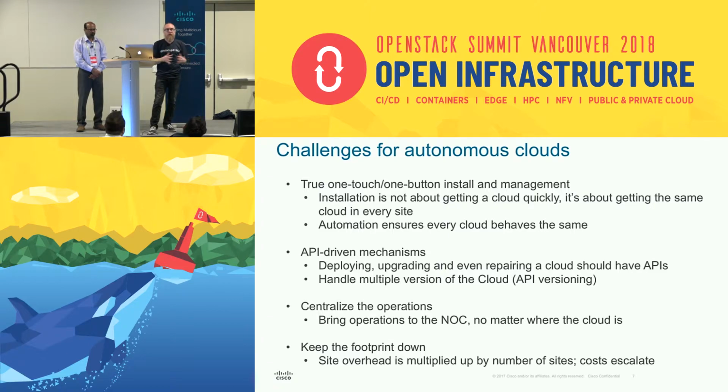You do it phase by phase because you want to stage this to make sure you deal with problems. Again, we need to centralize the operations. It's not the cloud that needs to be central, it's the operations that need to be central. People in a network operations center need to be able to control their network. I don't need one person standing by a router in my network, and I don't need one person standing by my cloud in a network.